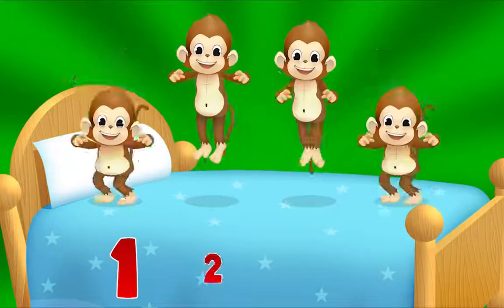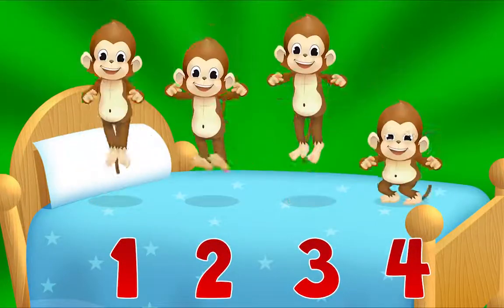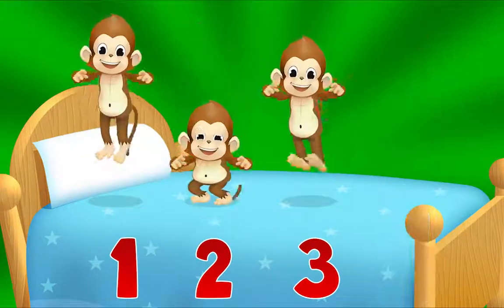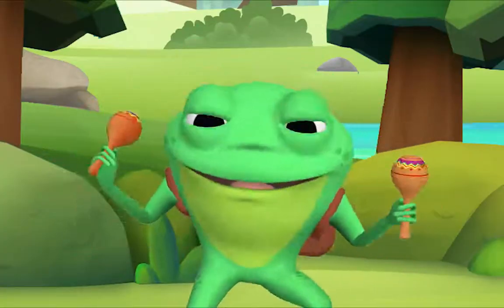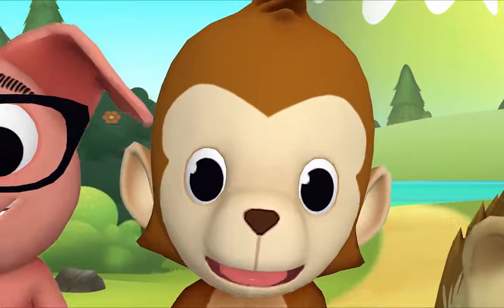One, two, three, four. Four little monkeys jumping on the bed. One fell off and bumped its head. Mama called the doctor, and the doctor said, no more monkeys jumping on the bed.